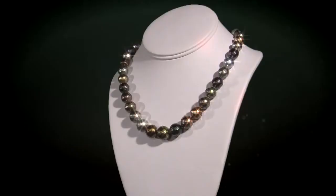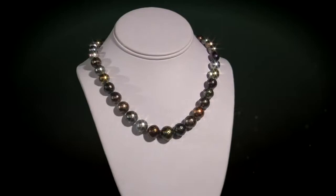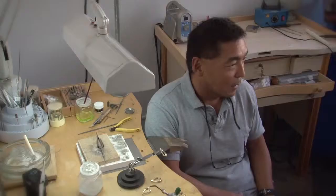Well, you can buy a very nice handcrafted piece of jewelry from us and not pay all the overhead. It's a very direct sale. It's truly the factory to you.